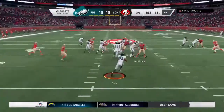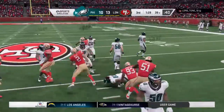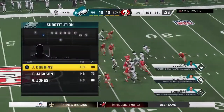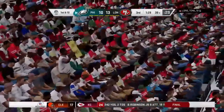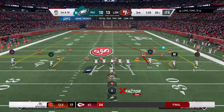Fairly short kick, taking it to 14 here. And they'll have good starting field position as he's up just shy of the 40. First and 10 at their own 39-yard line. The Eagles offense set to begin their next drive.